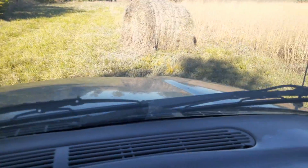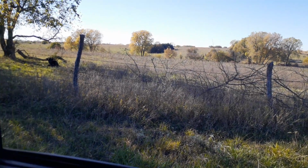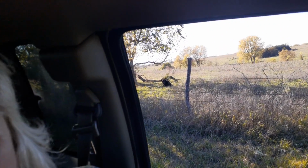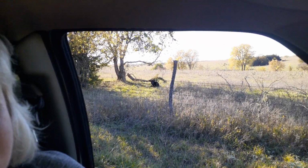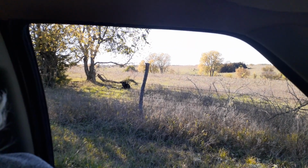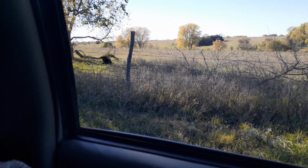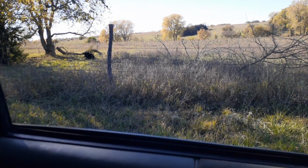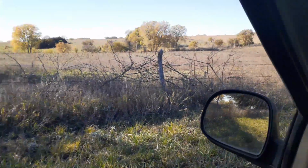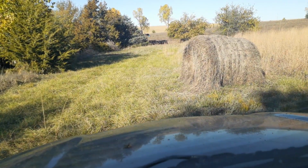Can you see the baby? All by yourself. I don't see it. I'm trying to see it. Can you see it? It's laying right there in front of that log. Can you zoom in? No. Well, I hope you can see it. I'm driving forward now so we can check the hay, see if the cattle needs some hay.